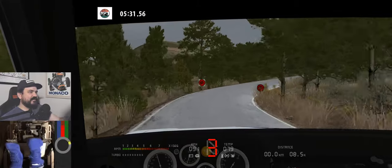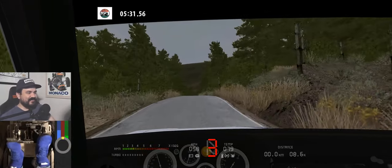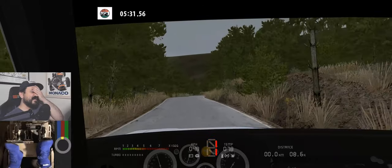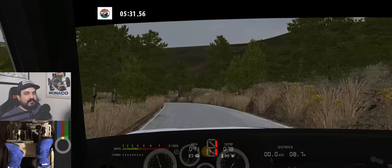I was really nervous about this stage. It was a pretty slow attempt at it. I almost ran off the track there, but I'm happy to get through. We'll see how that compares, if I lost time to Lupus or not.